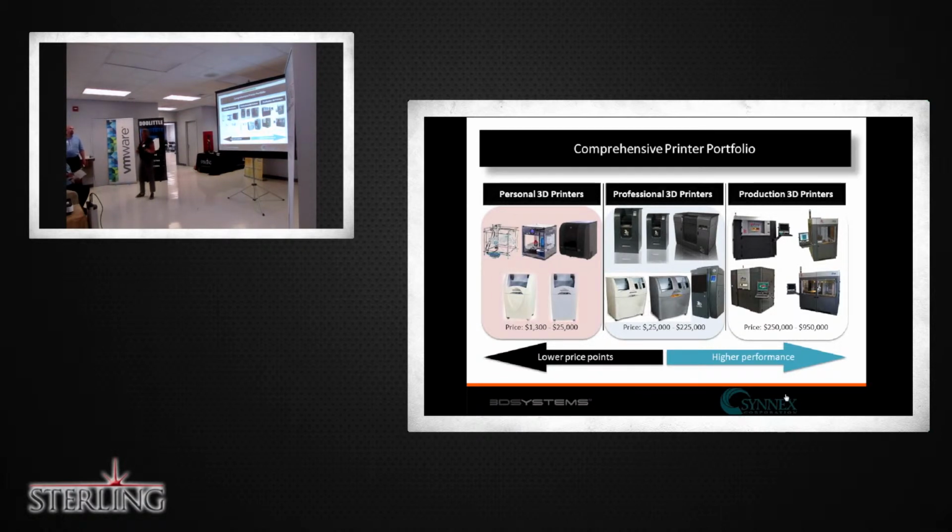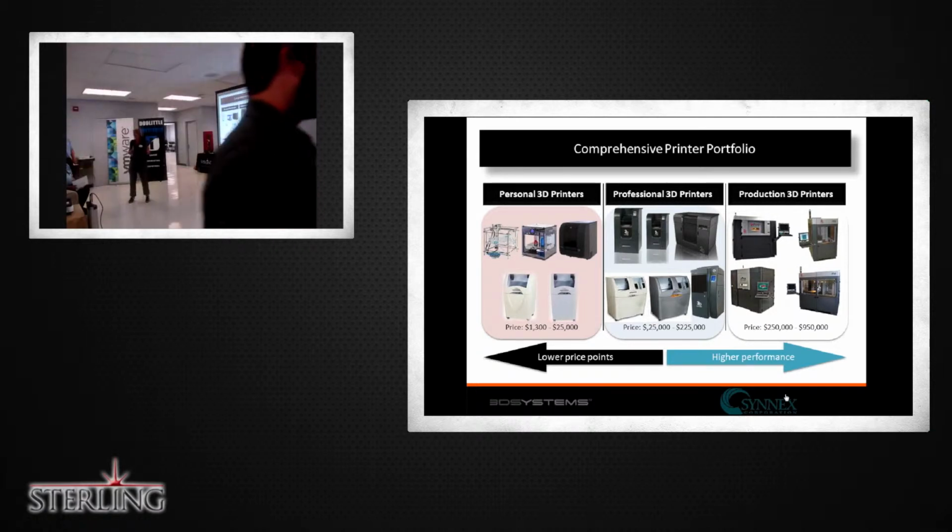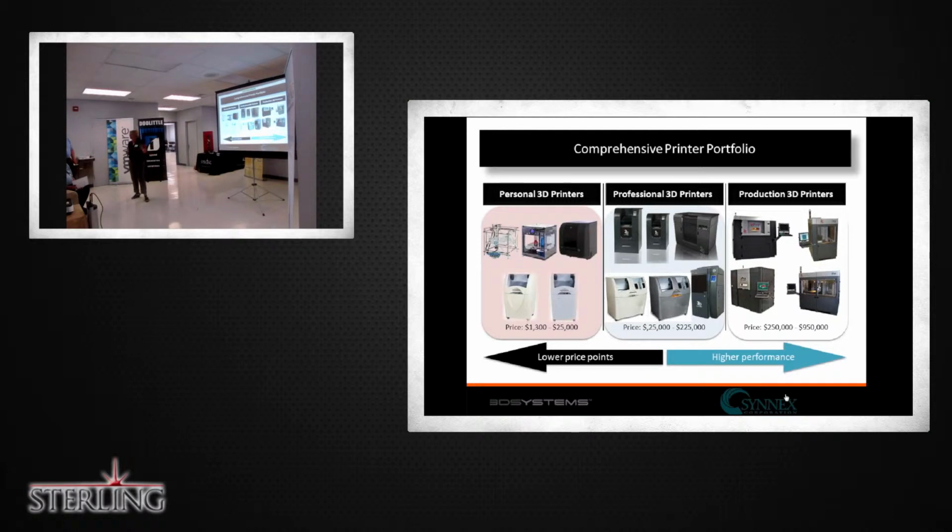Now there's a lot of other 3D printing systems out there, but they specialize in their niche. One's a metal printer, one's just a plastic printer. So truly, when you're looking at 3D printers, 3D Systems and Stratasys are the two that you really need to talk to. Of course, I hope you all buy 3D Systems, but 3D Systems and Stratasys both operate a little differently, so you need to look at both lines if you're going to make a good decision on 3D printing.